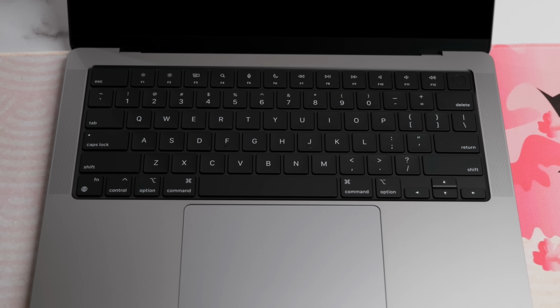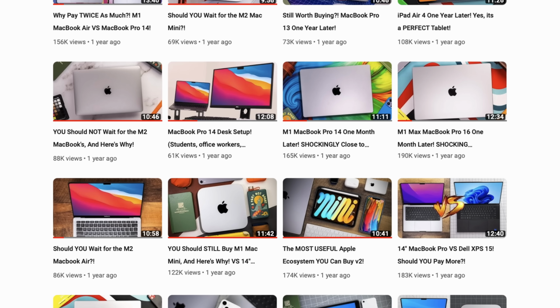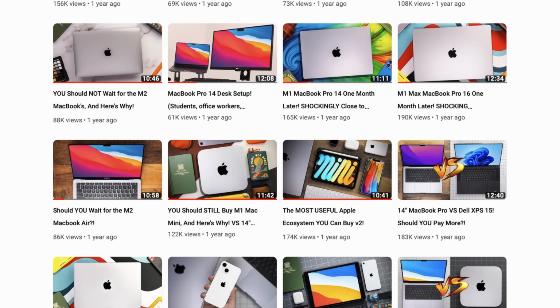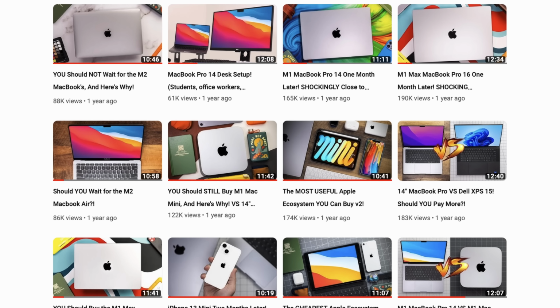Heck, the whole M2 lineup doesn't exist by itself. It has a very hard job of following up the M1 machines, and it's made even harder because of how far ahead those computers were in their time. Especially because now those M1s are a little older. You can find them for amazing deals.